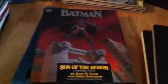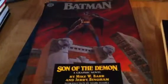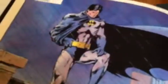Son of the Demon. This is the book where Batman basically hooks up with Ra's al Ghul's daughter Talia, and at the end it ends with them having a son that Batman doesn't even know about. Or maybe he does know about it and he realizes that he has to pay child support. Fuck! That's a lot of millions. Yeah, but there's the baby who later becomes the pompous son, Damian Wayne, who becomes Robin, who's not so bad after all. But we'll see where they take him.